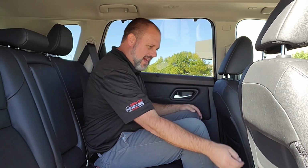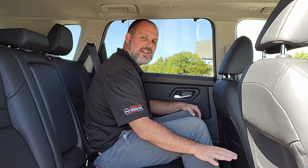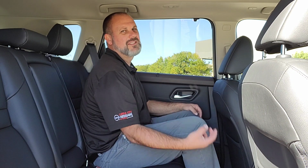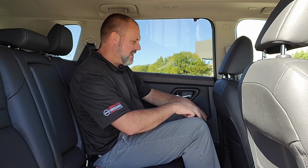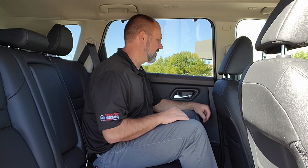We've got vents back here. Your second row passengers get the vents in the back of the console. And then also there's some climate controls right here. You can turn the temperature up and down. It's a tri-zone climate control in these Rogues, not dual climate control like most of the competitors. Get map pockets in the back of the seats. My daughter's always sticking crap in here. I always find all kinds of things in there.